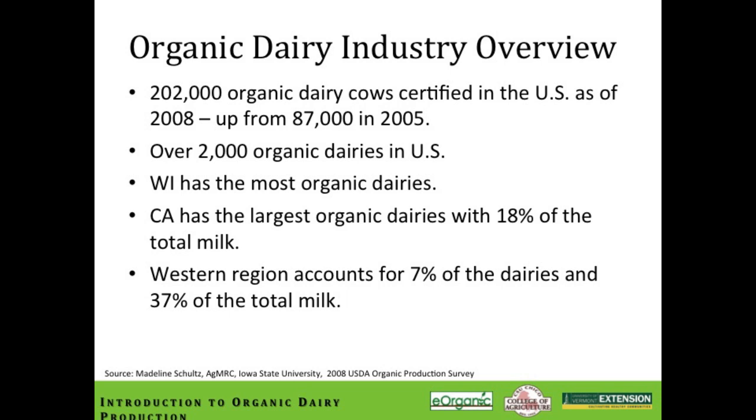There are over 2,000 organic dairies in the U.S. That's kind of an underestimate, frankly. Wisconsin has the most organic dairies. California has the largest organic dairies, with about 18% of the total milk contributions coming from California. So the western region accounts for about 7% of all dairies and about 37% of the total milk volume.